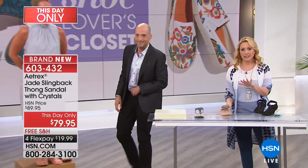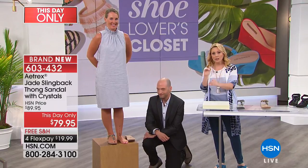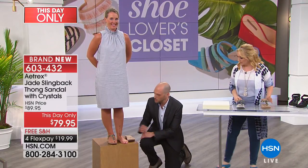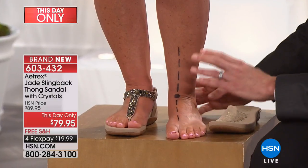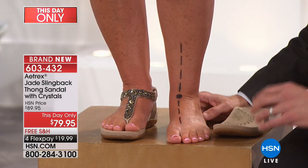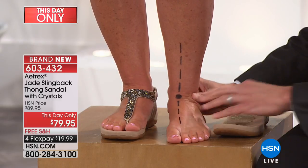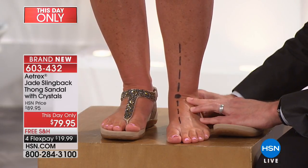Let's go over to Josie, because I want you to see, this brand has nailed the orthotics, and I want you to see the difference. Yeah, so what we have here is Josie has medium arches, a very, very common foot type, but it's also very common to do what's called over pronate. And that is this turning in here you can see in her foot.